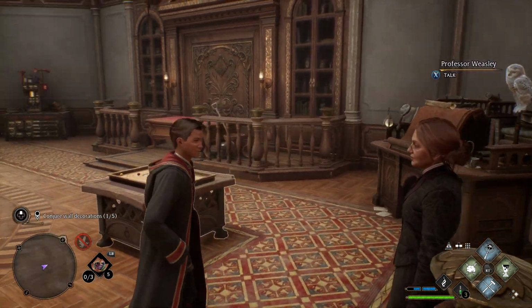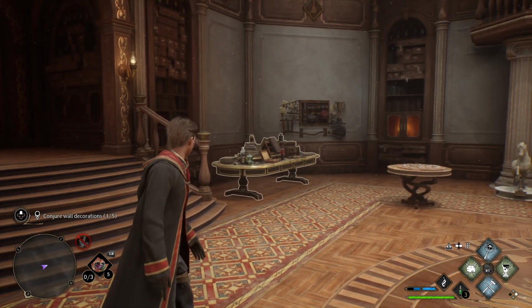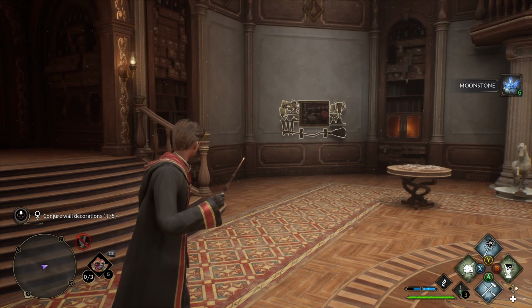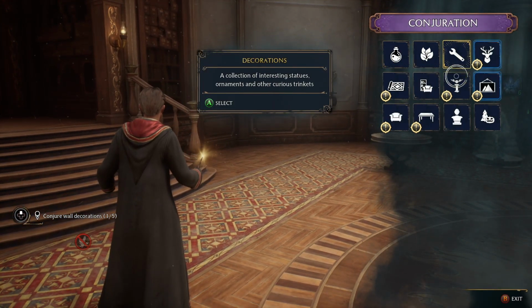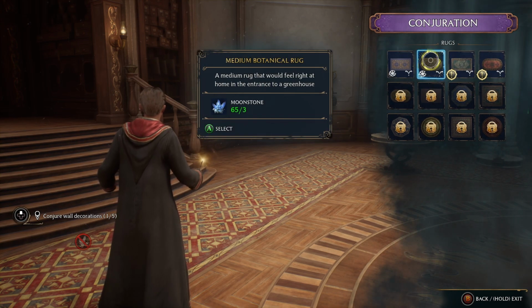Okay, trying on the walls and floor. I've already done that. Okay, fine. Oh, oops. I didn't mean to do that. Where's the undo button? Oh, so we got access to more things now. Okay, rugs. Pop a rug down. Why not?